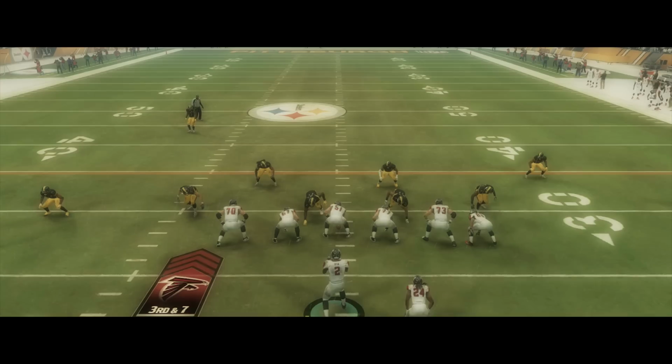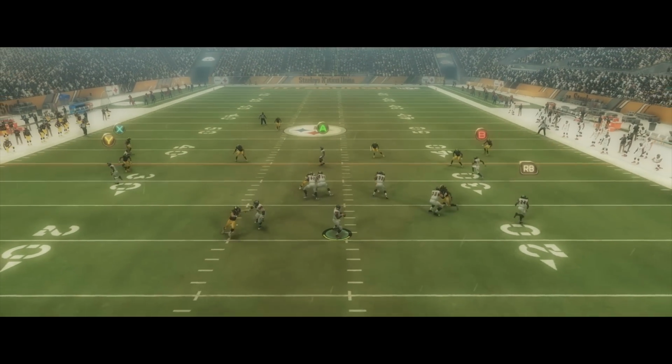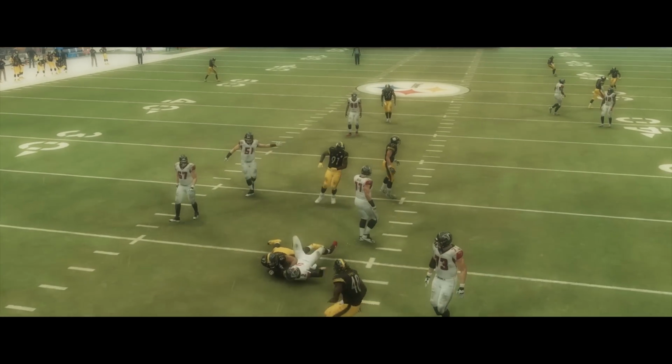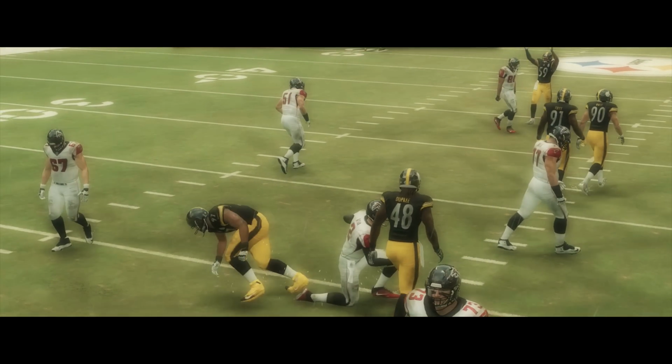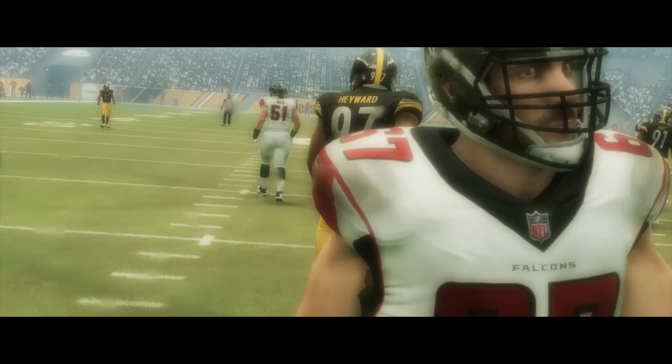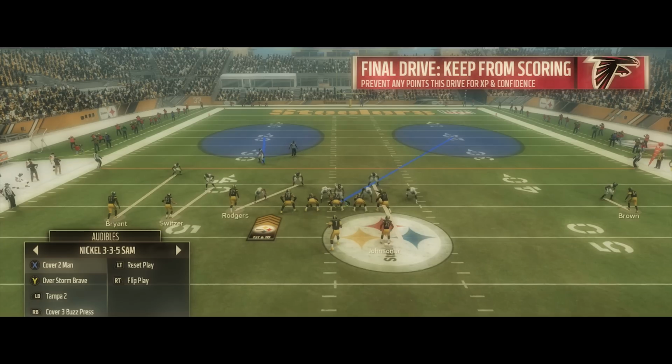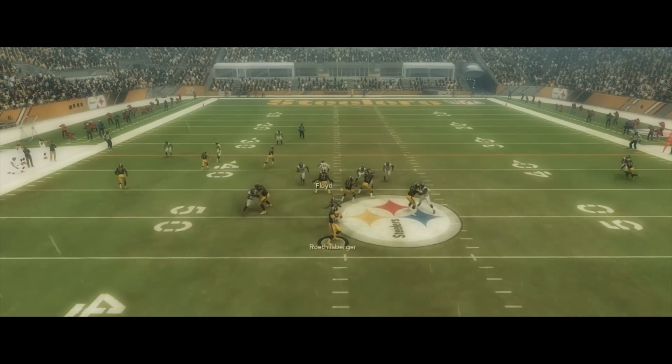Ryan then comes out in the gun on 3rd down, takes the snap, trying to find an open receiver, but gets sacked by Cameron Hayward on the play. The Steelers defense was ready for everything we threw at them on that series, and their offense is now going to get the ball back with the chance to put this game away. So now the pressure falls on this #1 ranked Atlanta defense.